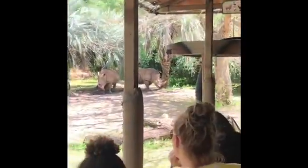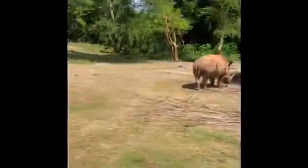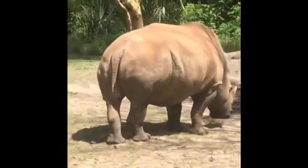As we get a little closer, I'm going to be a little quiet because you might see their ears kind of swiveling around. That's because they can't see you very well, but they have excellent hearing to make up for it.